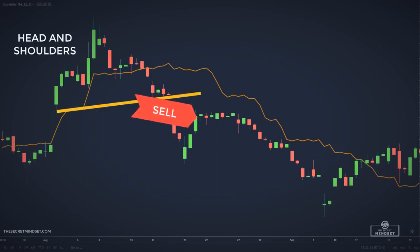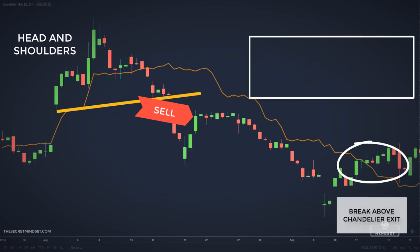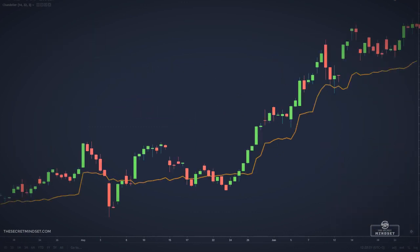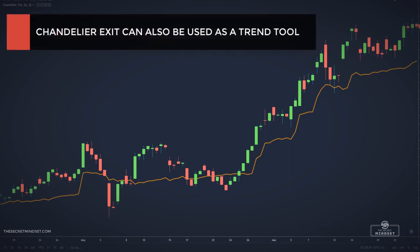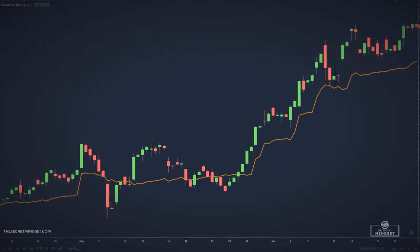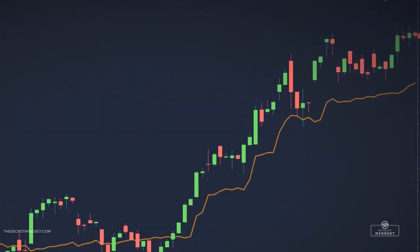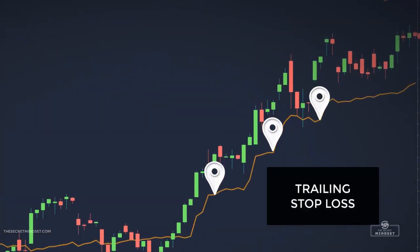So you are short on a stock and the Chandelier exit is set 3 average true range values above the period low, providing a volatility-based buffer. An event strong enough to exceed this level is a sign that you might want to take your profits. But even though it is mostly used for stop losses, the Chandelier exit can also be used as a trend tool. Sometimes you will see a strong uptrend, but not know where to jump the trade. The Chandelier exit can be used to define the trend and set as a trailing stop loss.